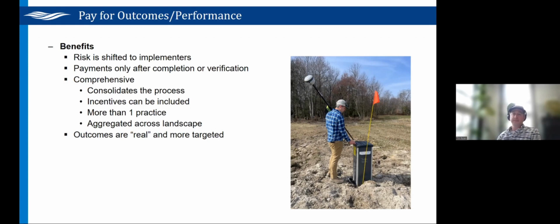Can be comprehensive. So as I said before, I go through potentially a 3-step process through grants or programs to do one project. Well, now I'm not going through that process because with pay for performance, I'm self-financing all aspects to get that project implemented. So I'm consolidating all of those steps into one step that I'm self-financing. I can aggregate more projects on a farm field or across a region. And in addition to this, in order to get that practice moving forward, I can create incentive packages for that landowner to be interested in doing that practice. So it really gives you flexibility in order to get that project put into the ground.